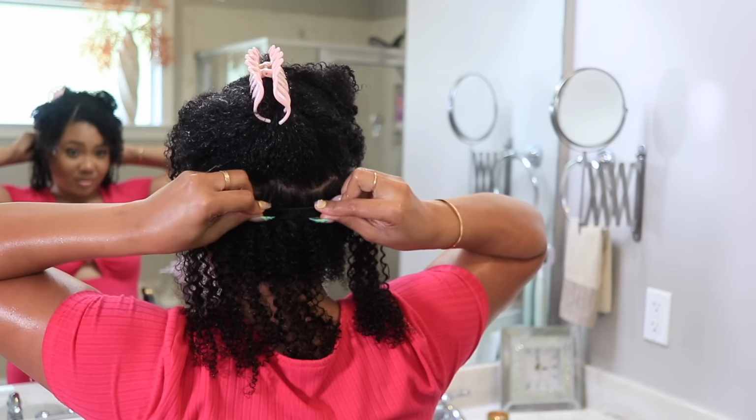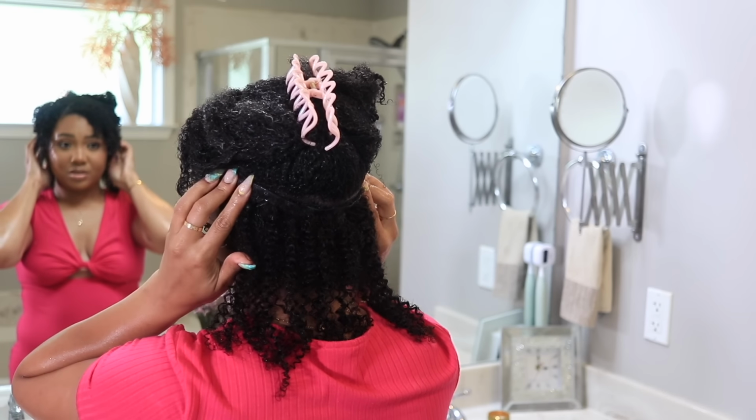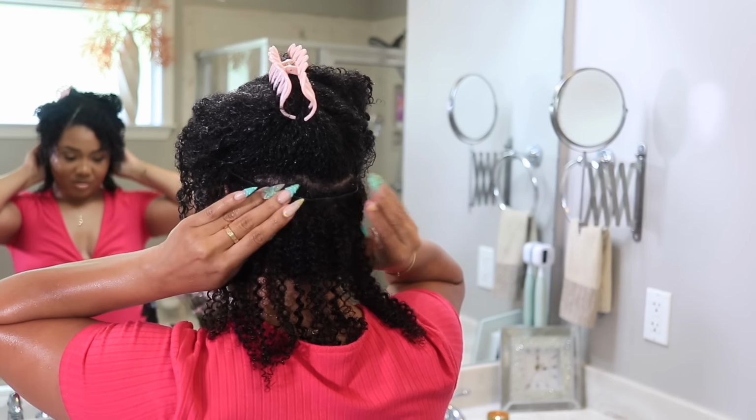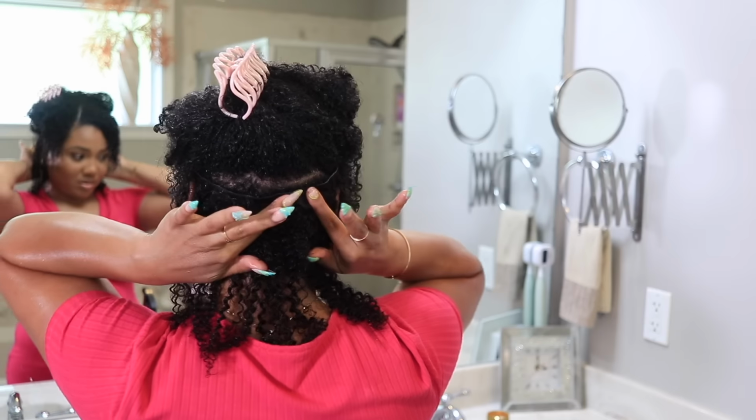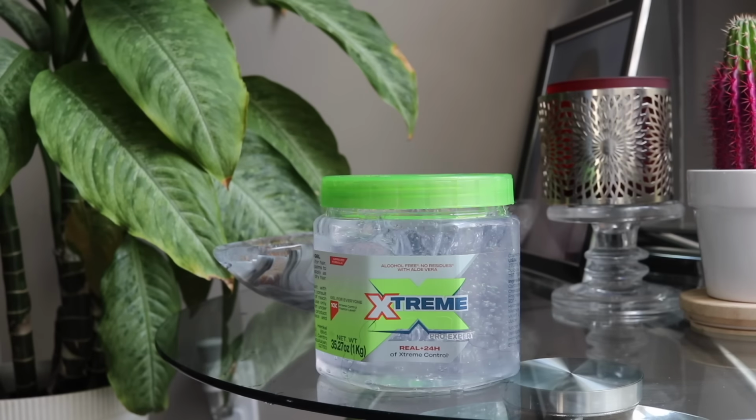I'm taking the first one of the, I think, 4 or 5 clip-ins. Not gonna lie, this section was too big, but I did go back in and add one of the 2 clip-ins about 1 inch below that first one. So for defining the curls, we will be using the wet line gel.